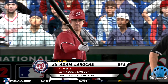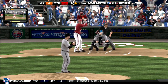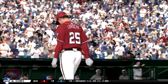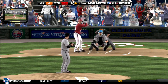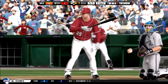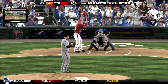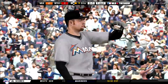So a runner at first now with one away, and stepping in is the first baseman Adam LaRoche. Now a ball lined to the left side. Foul. Off the plate and in, it's a ball and a strike. Check swing, no swing, says the home plate umpire. Ball two.